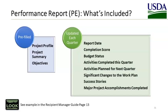If you have any questions about filling out the report that you are not finding the answer to in the guidebook, please feel free to send us an email at the NADPRP website. The NADPRP mailbox.